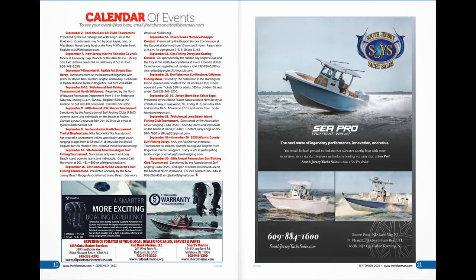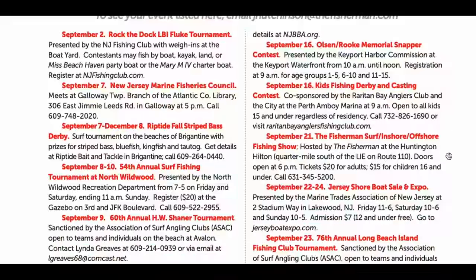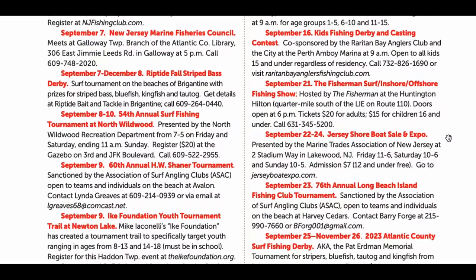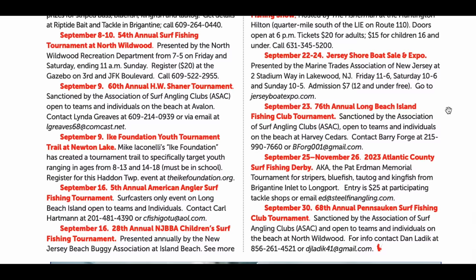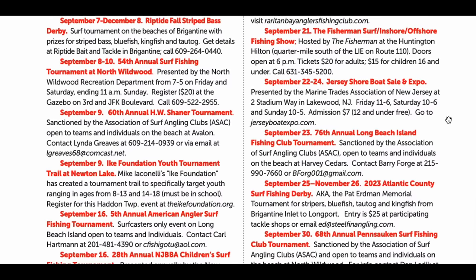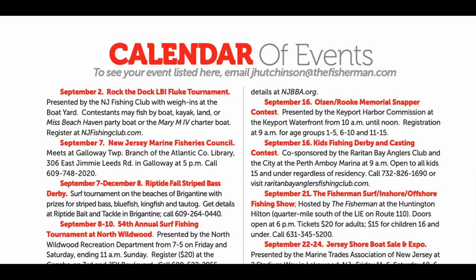To name a few, we have the Riptide Fall Striped Bass Derby, the 60th annual HW Shaner Tournament, the 5th annual American Angler Surf Fishing Tournament, and the 76th annual Long Beach Island Fishing Club Tournament.